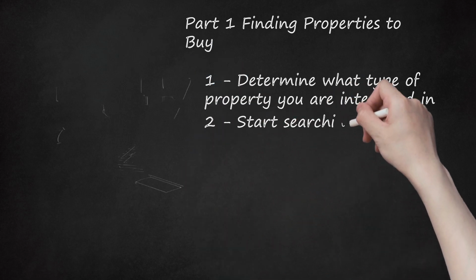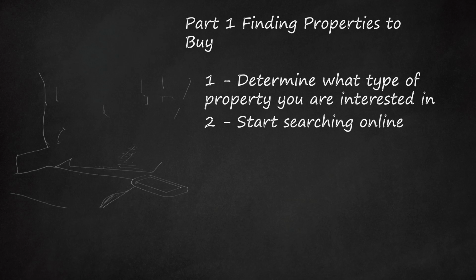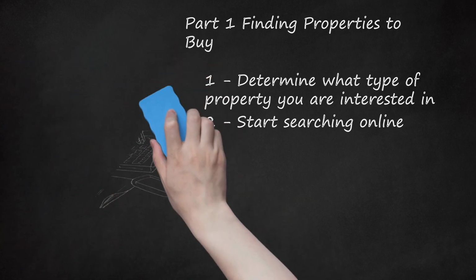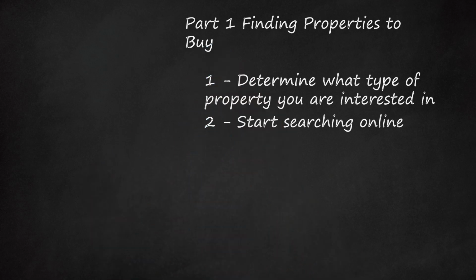2. Start searching online. As with any property search, a good place to start is online. There are numerous agencies and estate agents that list properties in Dubai online. You can buy properties from estate agents or from property developers. Estate agents generally sell resale properties that have been built and have previous owners. Developers sell off-plan properties, which may be still under construction.